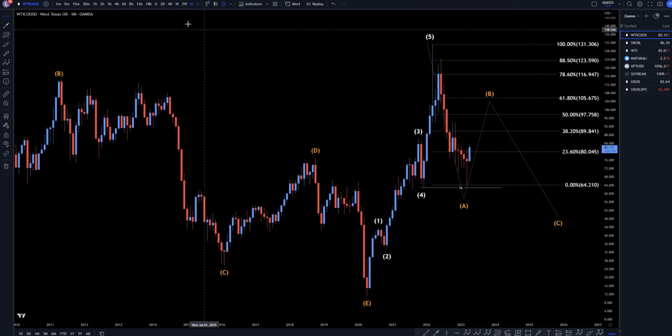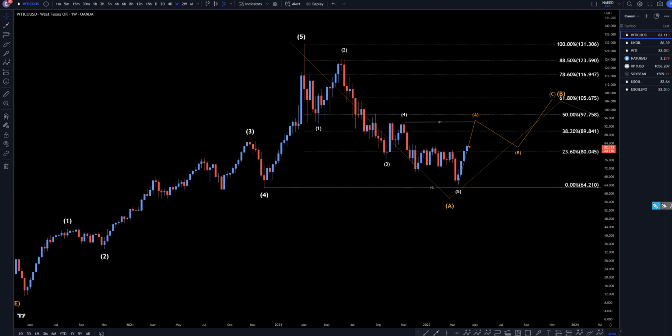So let's take a look at that on the weekly time frame. Weekly time frame is where you can start to make out this trend. 1, 2, 3, 4, and 5. Probably all part of a wave A. This move up right here I think is going to be an A also, but most likely an A of B. I think it'll go up and take out the high of wave 4 to finish off the A.